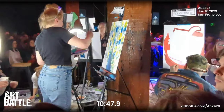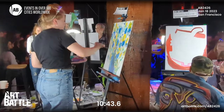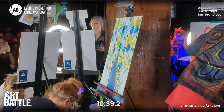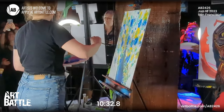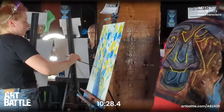And we have a packed crowd tonight, a packed house, with a great energy here in the crowd. We can definitely see that the artists are feeding off of this energy as well. Everyone's looking like they're really having a great time for sure.